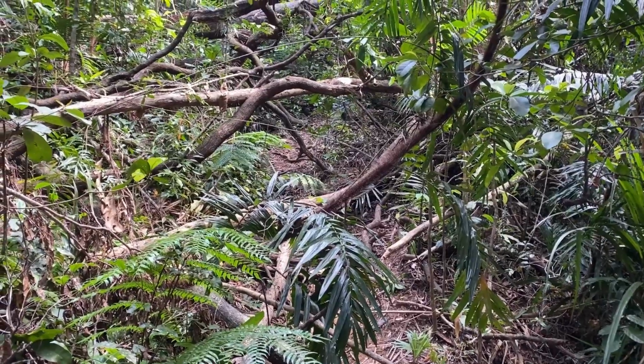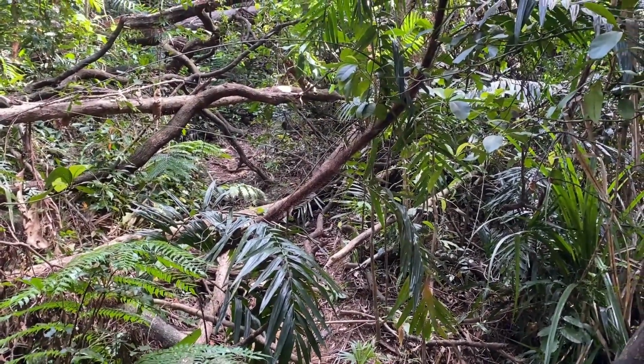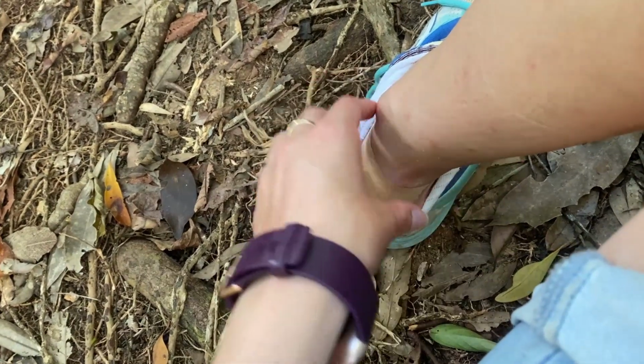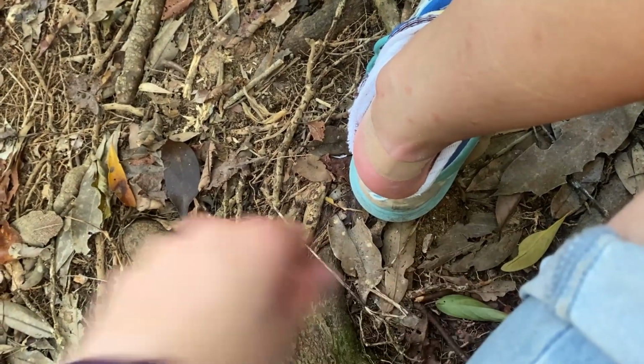And this is what a lot of the path looked like. There was lots of crawling under and over things. It was kept totally natural, which gave it a really authentic experience. I also did get a blister and I just had to use band-aids that I already had. I did not plan for this to happen, so I was kind of rationing band-aids from the beginning.